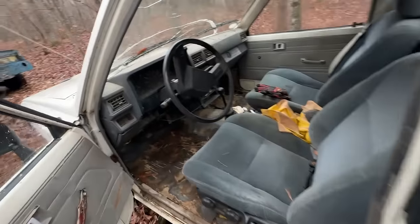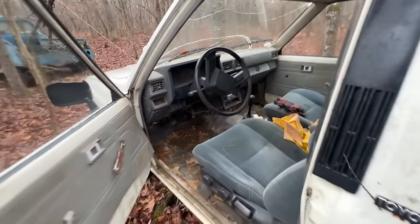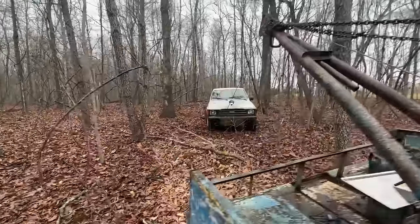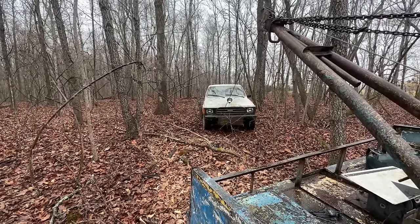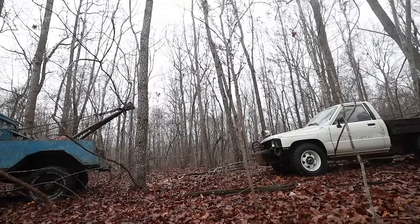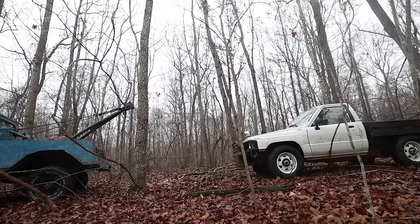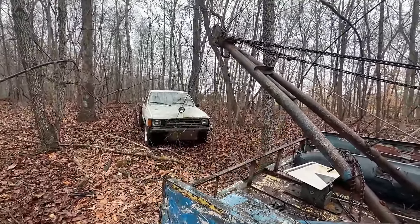Already got some battle scars. The cable whipped around and got me right on the nose. Thankfully I can move the shifter. Oh, it's not running. Let's see if this winch will pull it out now. Oh, it's working. It's working. Go. Oh, yeah, yes, it worked.